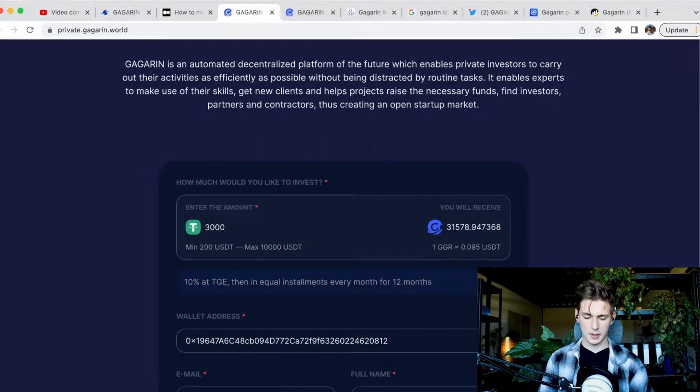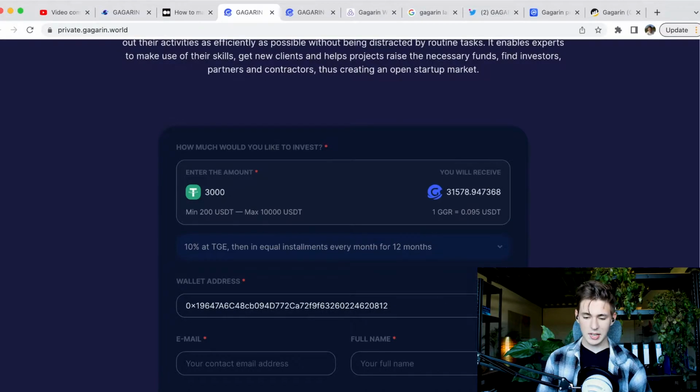Anyways, here you type in the amount that you would like to buy. You can see here, and this is important, while we're still talking about the tier and the token, let's notice how the investment opportunity looks for the Gagarin launch itself. We can see here that we have 10% at TGE, then equal installments every month for 12 months. So 10% every month and 10% at TGE without a cliff.